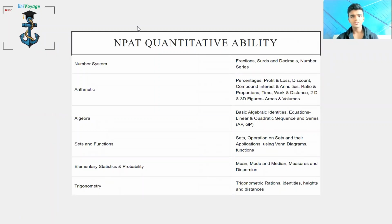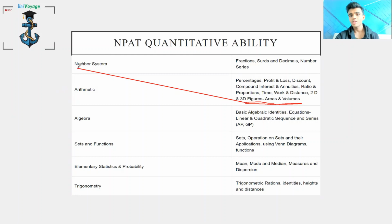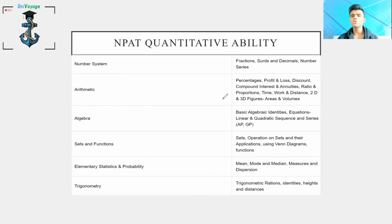the quantitative ability. This is also relatively easier as compared to the IPMAT Indore. But if you see sections like number system, this is a very common section, which basically every, I guess, undergrad management entrance test has. Then there is arithmetic. These are basic chapters which I'm sure everyone is aware of. 3D figures and all this, area and volume, I don't think many people read this. So do make sure that you read thoroughly. And there is 3D geometry as well. Those cone, cube, all these basic formulas, you should be very thorough with.